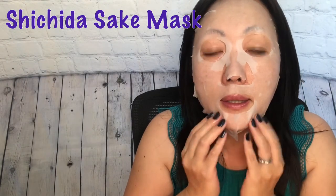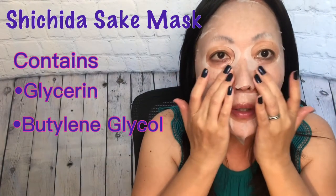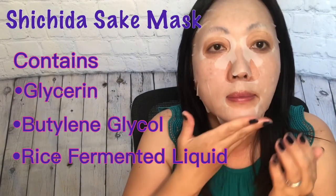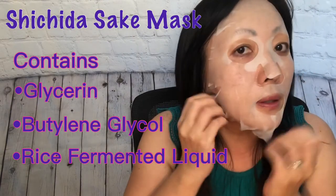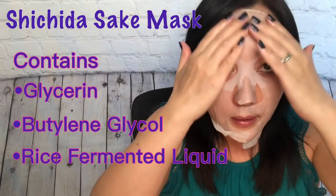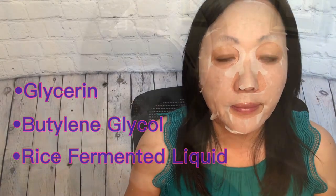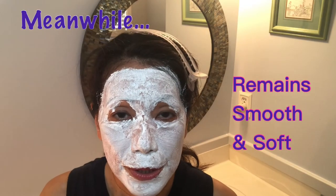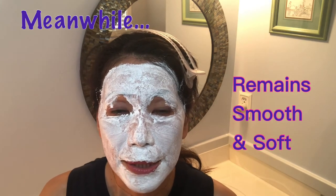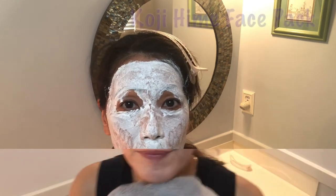I smell just a little bit of sake, but it's not overwhelming or strong at all. And let me put on a couple more minutes and get back. This pack feels soft even after a few minutes. You know, some face masks like this tend to harden, but this one is pretty smooth and soft. It's been 3 minutes, so I'm gonna wash this away with warm water.